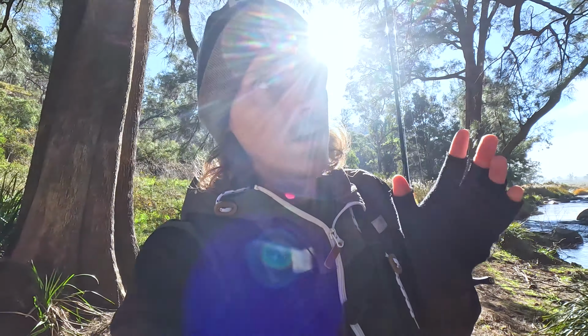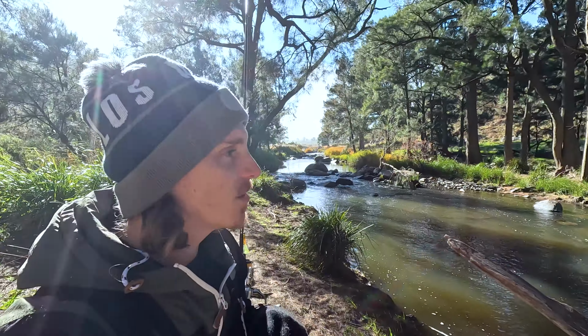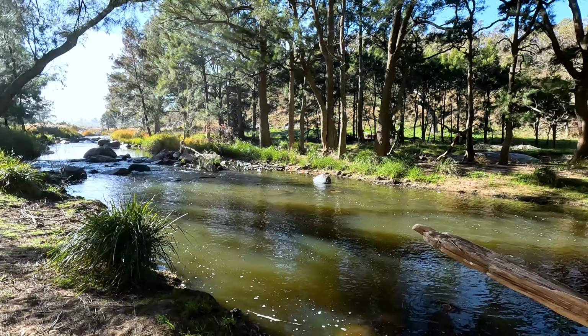Really cool though. A lot of the nature out here, unfortunately, is introduced. You got redfin, trout, you got deer, you got pigs. But nonetheless, I love every encounter with them. Sun's out now, look at this place, honestly. Get serious.